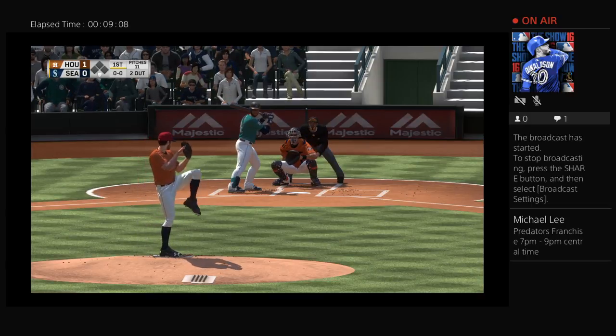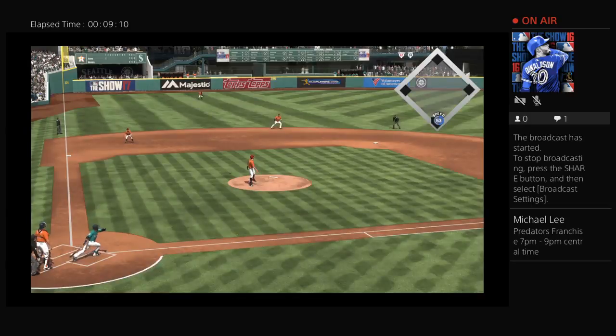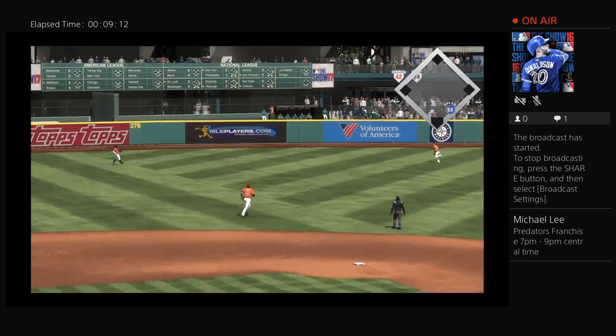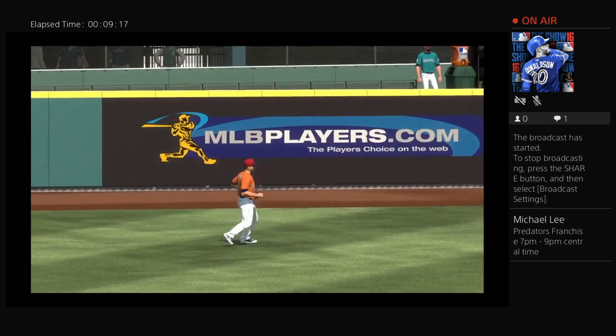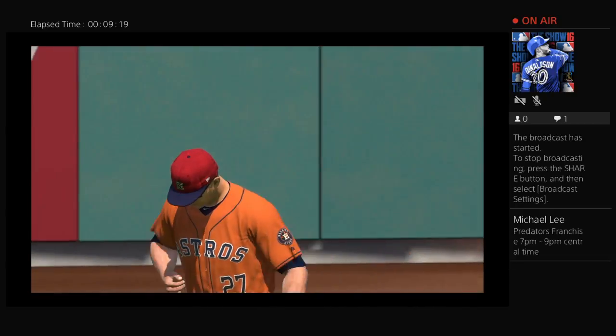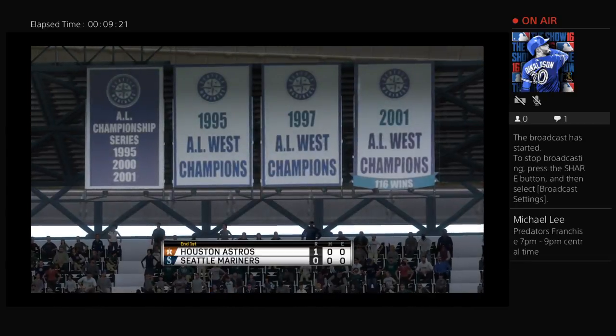First pitch coming. Here it is. Swung on and lifted in the air to left center. Trout on the run. He tracks it down, and that will end the inning. Mariners are down in order. They're down 1-0.